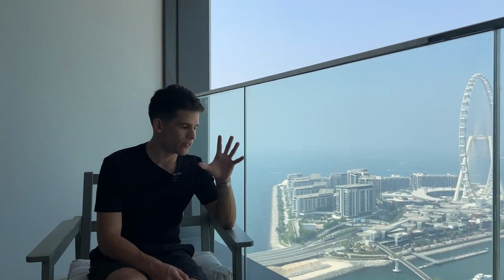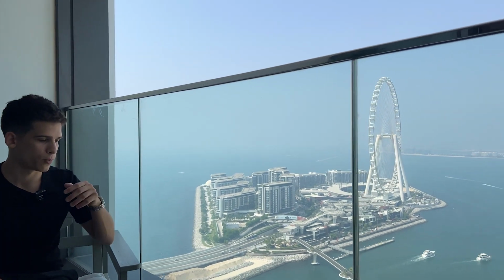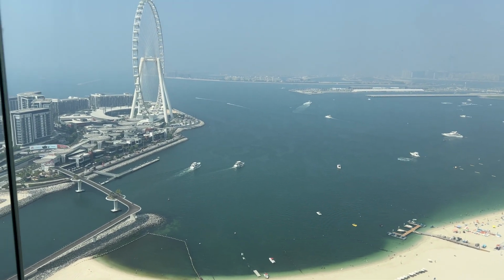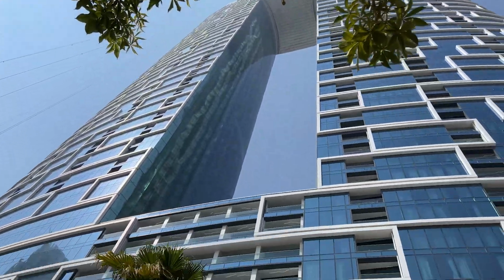All right, so do I think this is worth it or not? Because the price point does vary, obviously. If you're gonna rent long-term, this will cost you about $8,000 to $10,000 US dollars per month, which is quite a lot of money, obviously. You can get a lot of things similar in this area for a lot less, but you're paying for, number one, the private beach access, which, if this is important to you, it's great. You're also paying for the best view in JBR, by far, unobstructed view of literally everything. So you're paying for that as well.